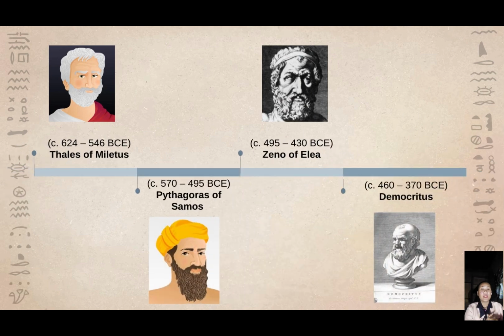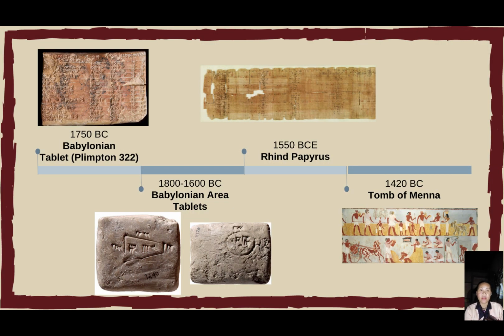Okay, next, the Babylonian tablet. This Babylonian clay tablet called Plimpton 322 was created around 1750 BCE in Sumeria during the reign of Hammurabi the Great. While more than 1,000 years older than Pythagoras, the rows and columns on this table contain Pythagorean triples, integer solutions for the equation a squared plus b squared is equal to c squared. For example, 3, 4, 5 is a Pythagorean triple because 3 squared plus 4 squared is equal to 5 squared.